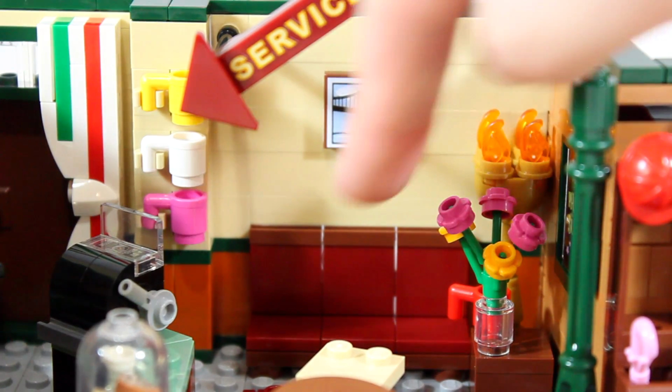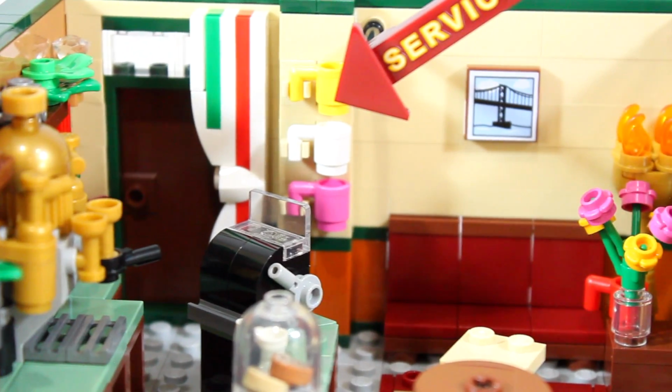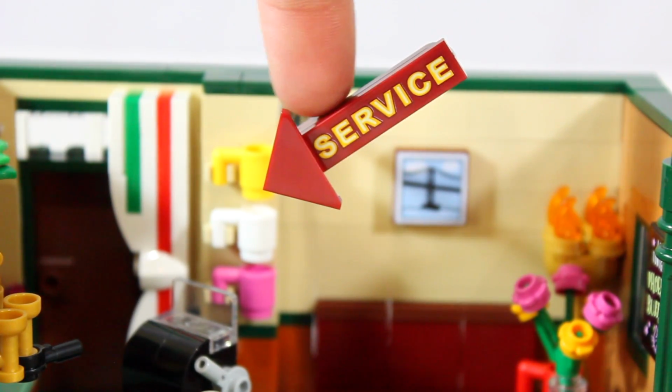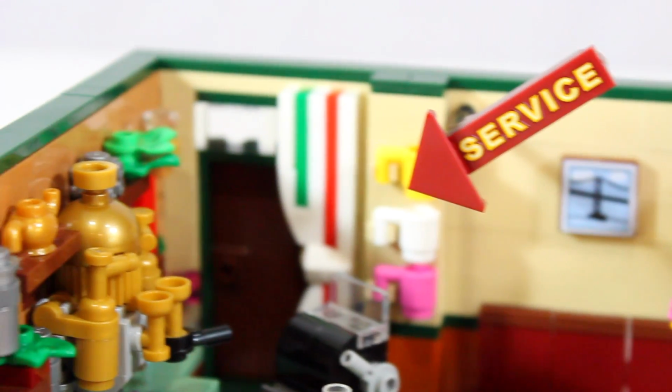There's also a little brick-built sofa, or just a seating area back there. Along that back wall, we do have some mugs clipped on. There also is this printed service sign right here, this little arrow piece. So on this 1x4 tile, it just is printed service, so not a sticker. There's a lot of printed parts in here, but also a decent amount of stickers, so it's just kind of weird that they combined the two.